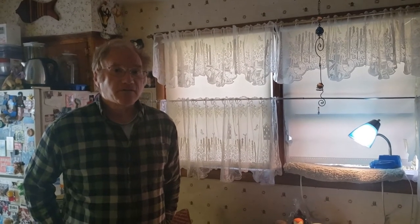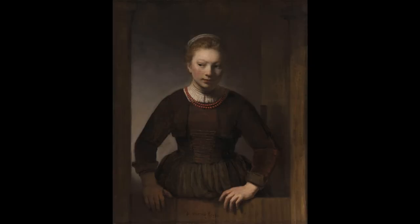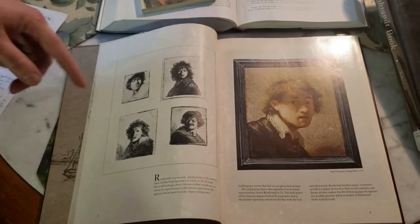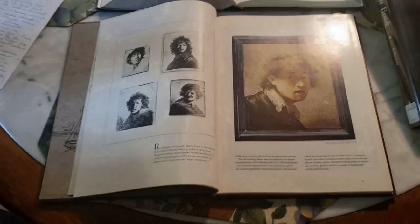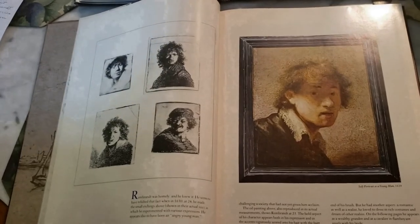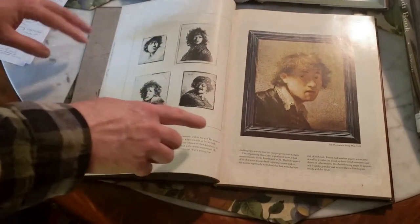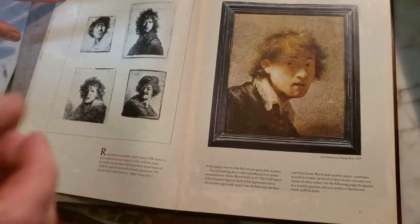We have chosen a particular painting that I'm fond of, and it's attributed to Rembrandt, and it is Young Woman at Half Open Door. Now, Rembrandt, of course, was one of the most famous artists who ever lived. His name is associated with art, the same way Van Gogh is and Picasso is, just a huge giant in art. And he did a number of self-portraits. He was famous for that.